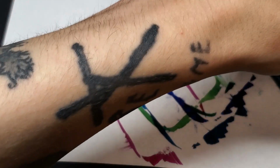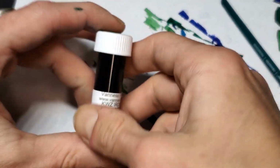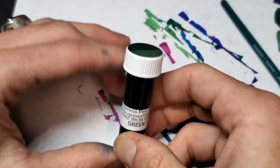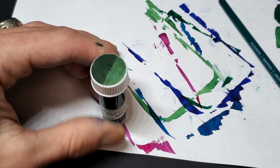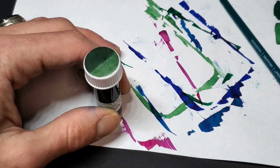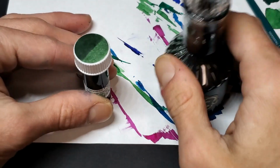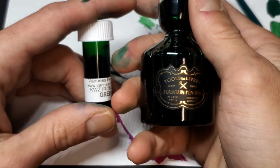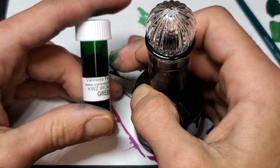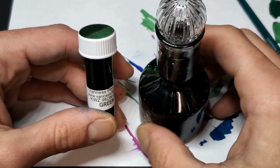We'll start off with this one, okay? This is Cavese or KWZ Iron Gall Green number 3. Now, from all the swatches online, I have suspected that it is the same ink that is in the Tools to Live By bottle that they sell for $60 US.